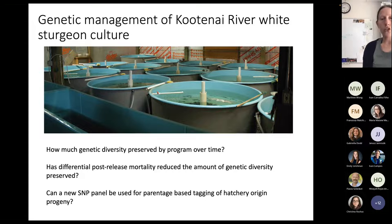And then they're released into the river. And all the adults that are brought into captivity are released into the river every year. Our program has done genetic monitoring of the broodstock, so we've genotyped all of the broodstock that have come into and were spawned by the program over time. We also posed the question about whether or not post-release mortality in juveniles could be affecting the amount of genetic diversity that's actually preserved by the captive breeding program.